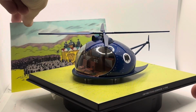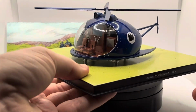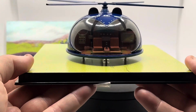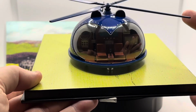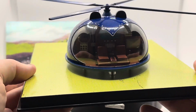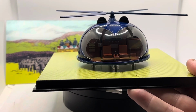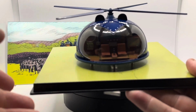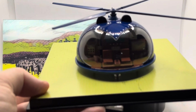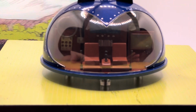But that, of course, is not the main event. This is the main event. So let's take a look at the Flying Batcave. As I mentioned, these rotors are fixed in place. They will not move. Let me see if I can zoom in, because that's probably going to help keep the light there. What's the easiest way of doing this? Let's see if I can get possibly even closer. So there's the interior of the Flying Batcave.